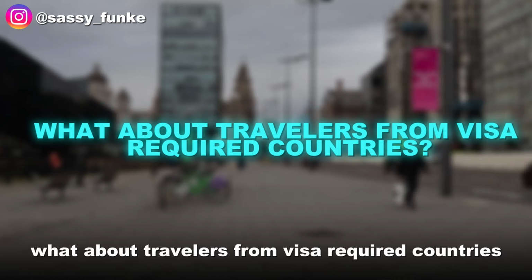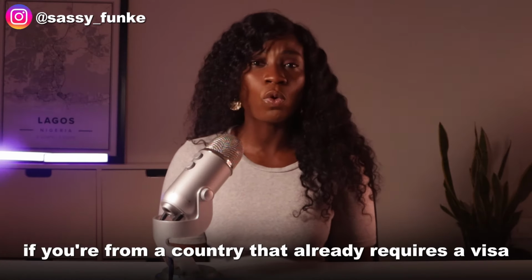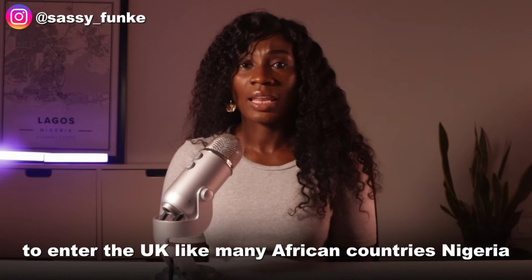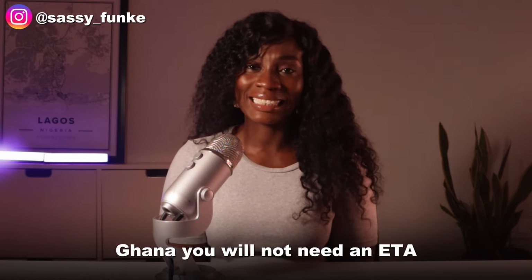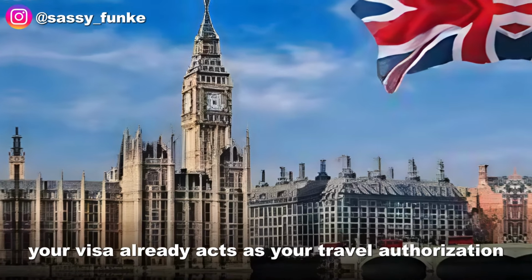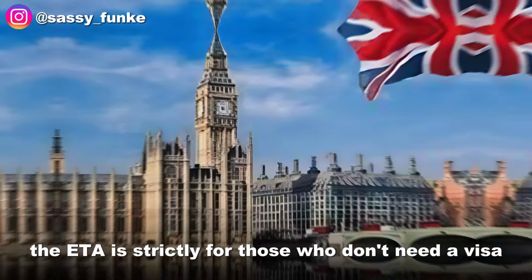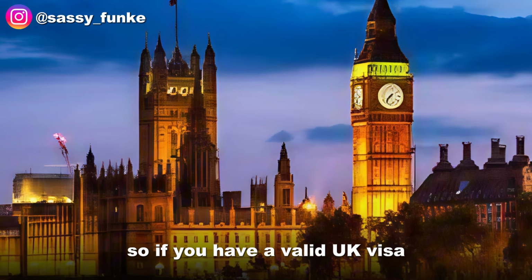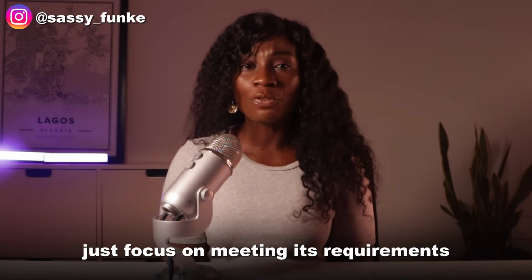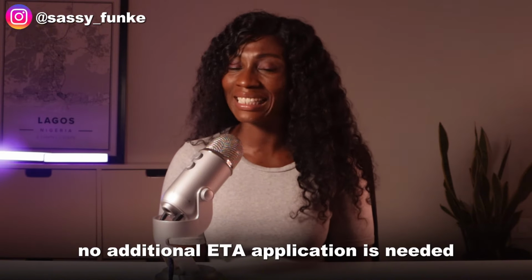What about travelers from visa-required countries? If you're from a country that already requires a visa to enter the UK, like many African countries, Nigeria, Ghana, you will not need an ETA. Your visa already acts as your travel authorization. The ETA is strictly for those who don't need a visa for short visits. So, if you have a valid UK visa, just focus on meeting its requirements. No additional ETA application is needed.